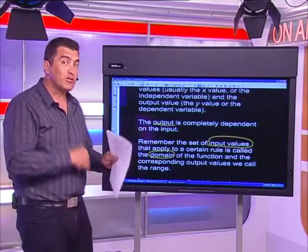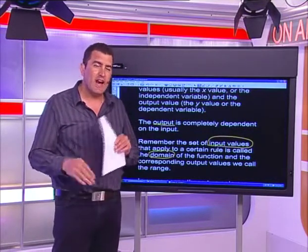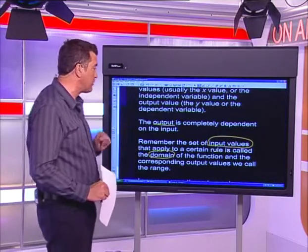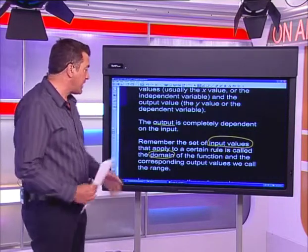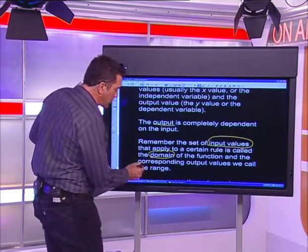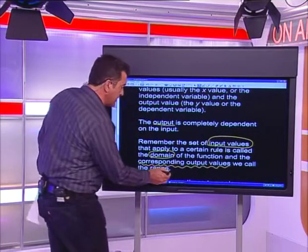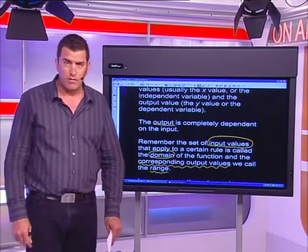Okay, we're going to talk about notation later on. How do I write the domain and how do I write the range when my teacher asks me that in a test? We'll talk more about that just now. Then also the corresponding output values. The corresponding output values is what we refer to when we talk about the range of these functions.